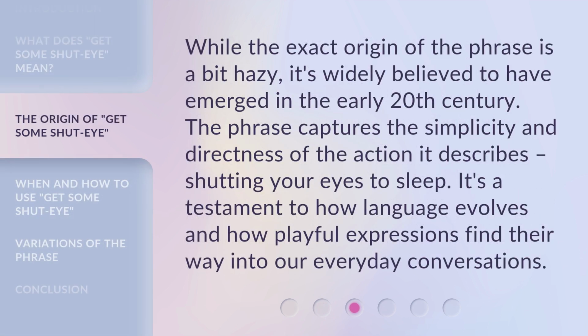While the exact origin of the phrase is a bit hazy, it's widely believed to have emerged in the early 20th century. The phrase captures the simplicity and directness of the action it describes: shutting your eyes to sleep. It's a testament to how language evolves and how playful expressions find their way into our everyday conversations.